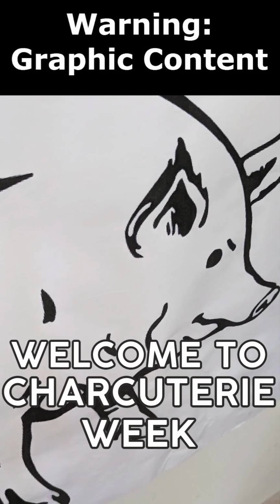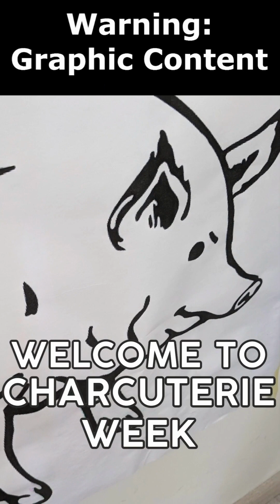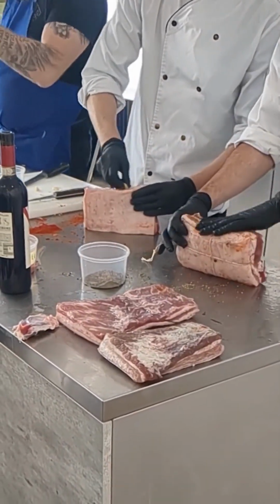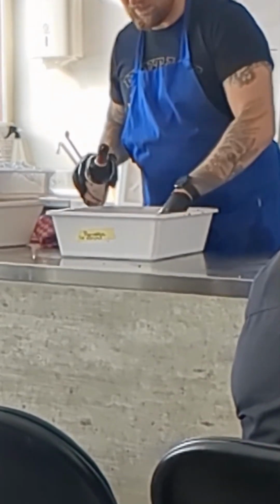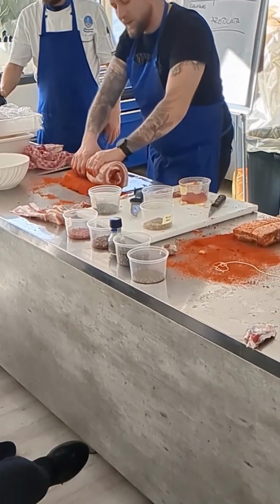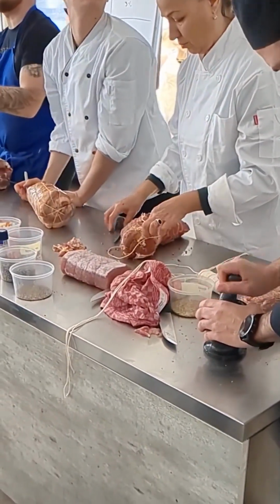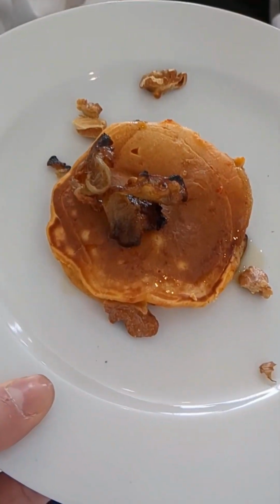Welcome to day 15 of culinary school in Italy, and sadly our last day of charcuterie week. We've had a lot of projects along the way, so today we finished everything off. We washed off the salt for some of the items that had been curing, as well as finished up some of our other products that needed to dry.